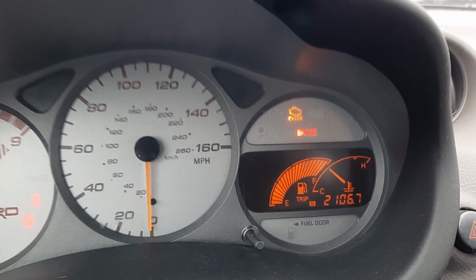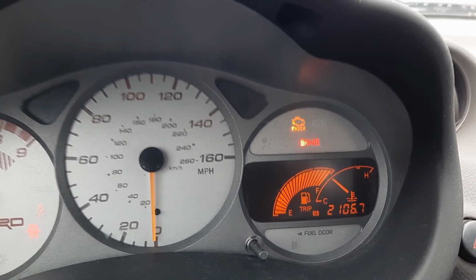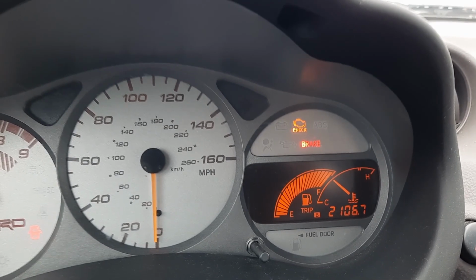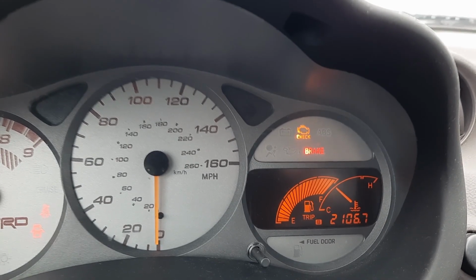So here's where we are. It looks like we put about 350 or so miles. I can't remember exactly where I filled it at. But the check engine light did not go out on its own. I've refilled with fuel again, non-ethanol fuel, and I'm going to reset the check engine light this time and see if it stays out.